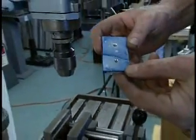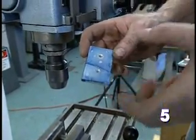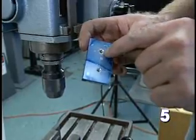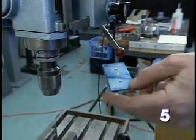I've now completed the second hole. Many parts are now done. These holes here, we can now run bolts through them and attach this part to other parts. But often you'll want to thread these holes so that you can thread fasteners into them. And that's done with a tap.